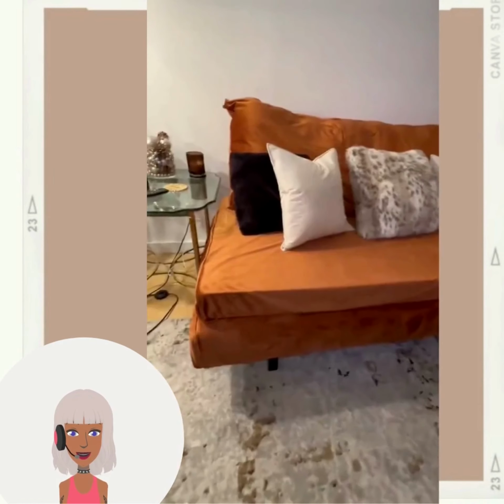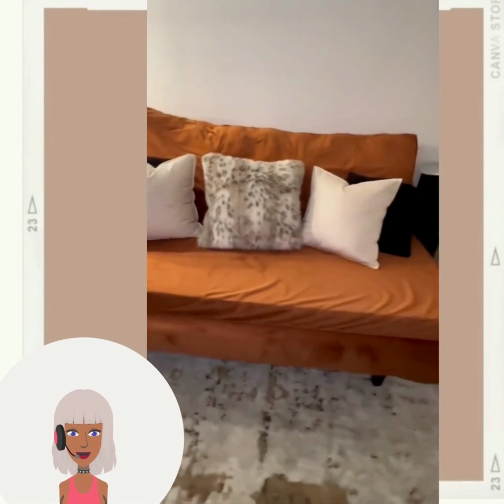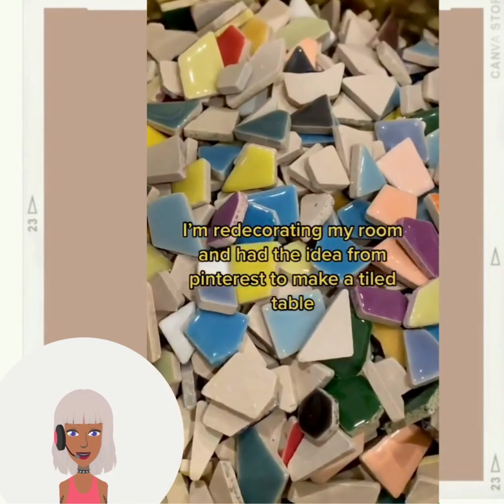Not much of a transformation. She basically just put a cover on it. I don't know. I was expecting her to do something else.